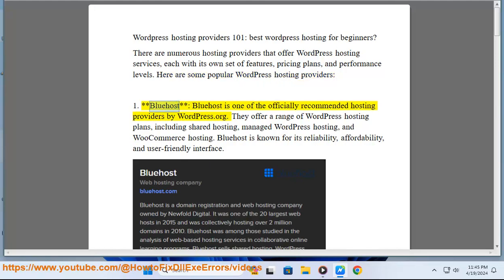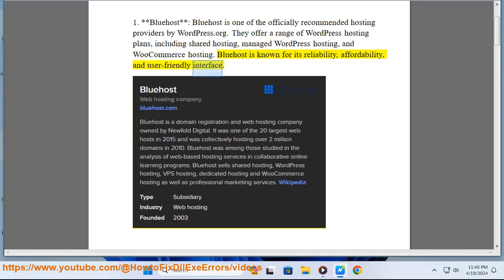1. Bluehost. Bluehost is one of the officially recommended hosting providers by WordPress.org. They offer a range of WordPress hosting plans, including shared hosting, managed WordPress hosting, and WooCommerce hosting. Bluehost is known for its reliability, affordability, and user-friendly interface.